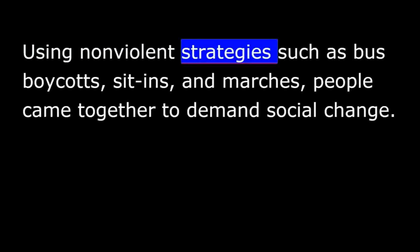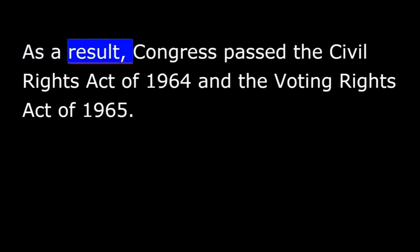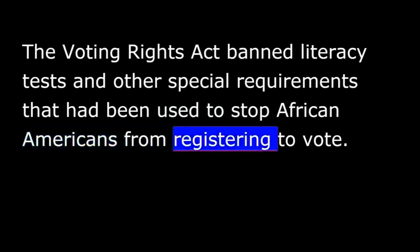Using nonviolent strategies such as bus boycotts, sit-ins, and marches, people came together to demand social change. As a result, Congress passed the Civil Rights Act of 1964 and the Voting Rights Act of 1965. The Civil Rights Act made segregation in public facilities and racial discrimination in employment and education illegal. The law protects African Americans, women, and others from discrimination. The Voting Rights Act banned literacy tests and other special requirements that had been used to stop African Americans from registering to vote.